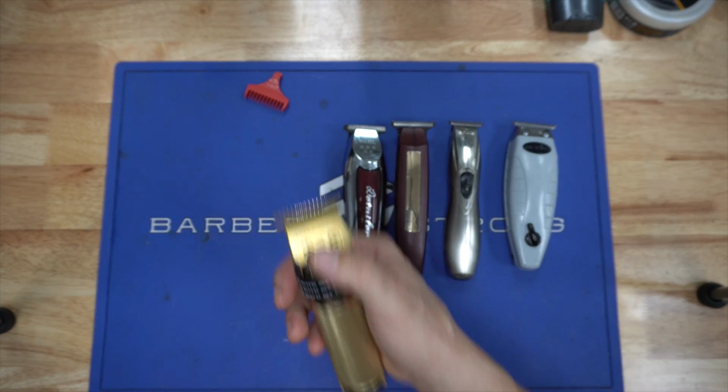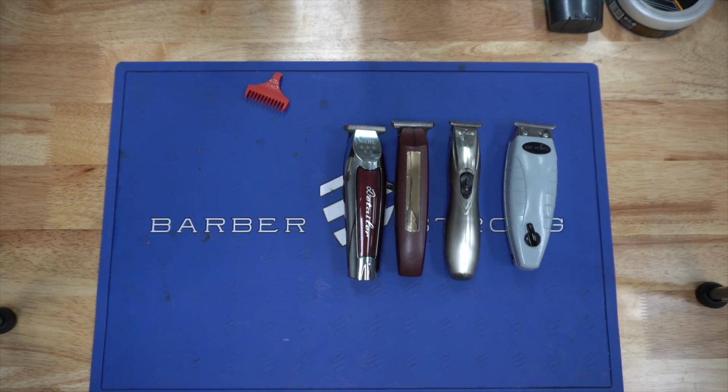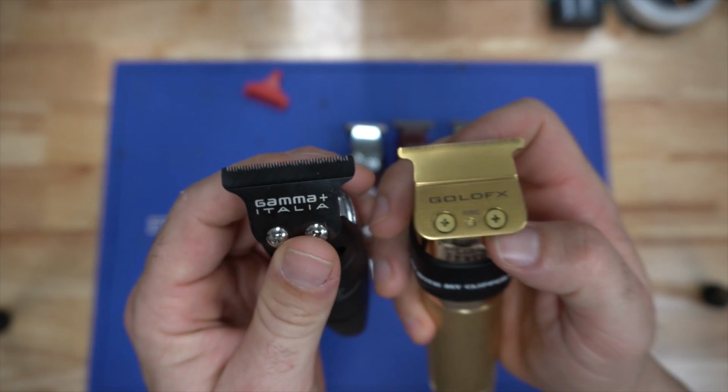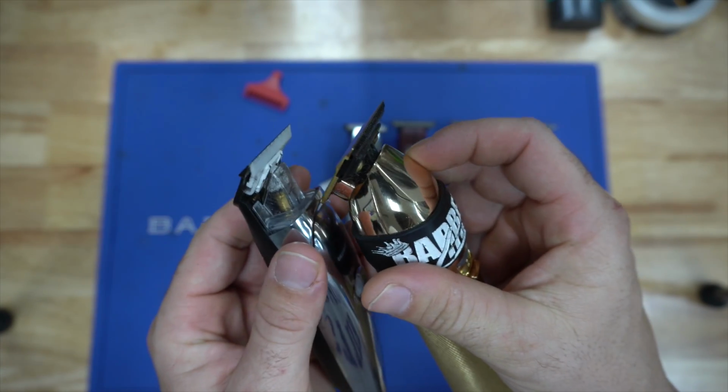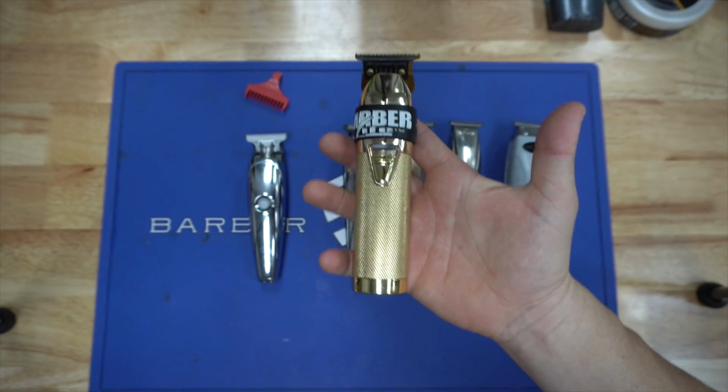And if I could give them any more constructive criticism, it would be that I hope somehow they can find a way to make it cut as close as the Gold FX, which is going to be the next one that I talk about.